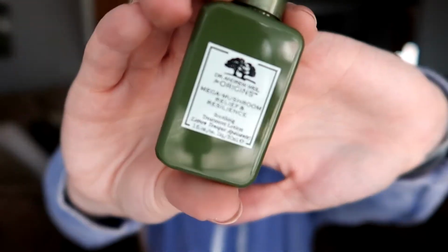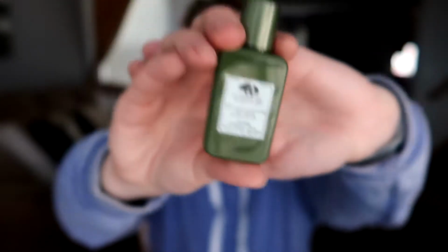All right, the next thing in my box is by Origins. It's the Mega Mushroom Relief and Resilience. And I don't know anything about this. Oh, it's very liquidy. I have tried quite a few Origins products, but this is not one of them. It says to shake the bottle to activate, pour a grape size amount into palm and use fingertips to apply to clean skin. That's a lot.